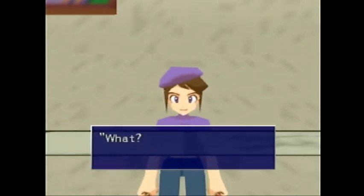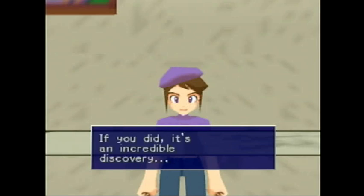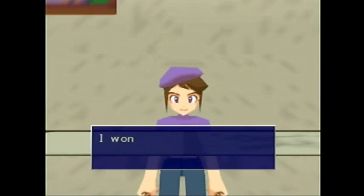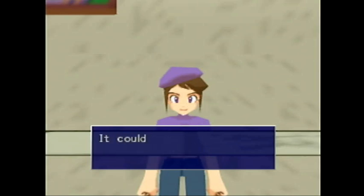What? Did you really find that underground? If you did, it's an incredible discovery. I wonder what something like this would be doing underground. Oh well, why don't we call it a human dog? It could be someone's idea of a joke, but why don't we put it on display? Thank you so much! I bet there are a lot of people who'll come to see this.